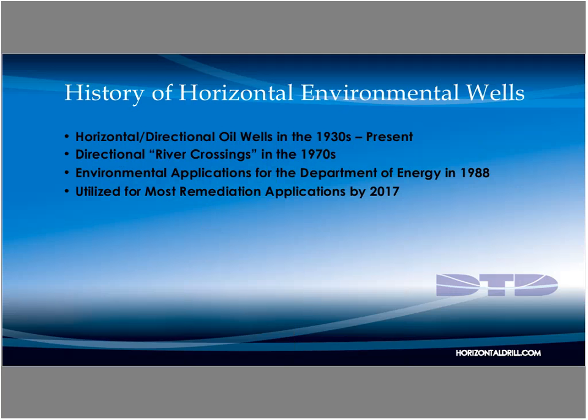My first recollection, or first time I am familiar with the environmental application of a horizontal well, is through a Department of Energy project in 1988. And over the last 30 years, we have a number of environmental remediation projects that have gone horizontal. And most of the remediation techniques that we put through vertical wells are also applicable for horizontal wells.